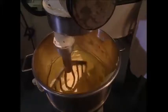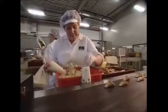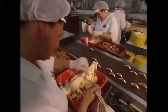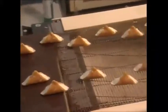The mix is taken to the production line, where the workers fill each roll individually. The finishing touch of a Caprice is, of course, a sumptuous chocolate coating.